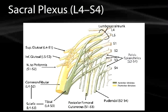Now we'll move on to look at the sacral plexus. We're only going to work on this momentarily, though, because we've covered a lot of this in the lower limb module. So what we're really interested in looking at here is this pudendal nerve, which will run from S2, 3, and 4 motor roots. Follow it up and make sure that you can see that it's coming off of the S2, 3, and 4 ventral rami.